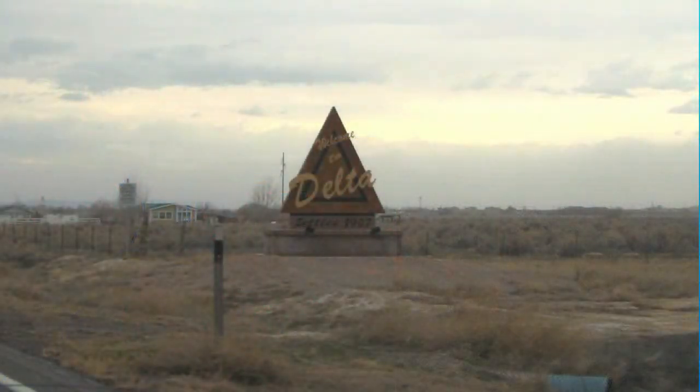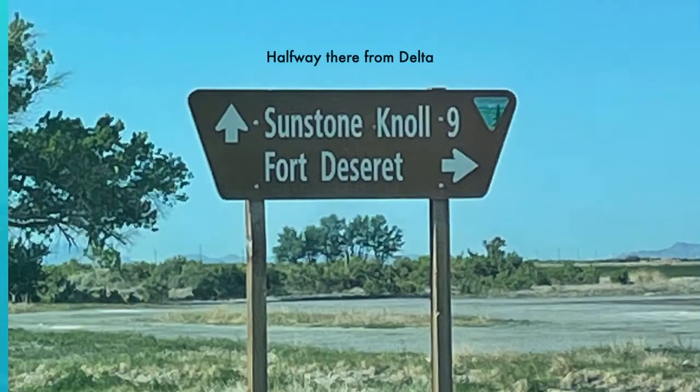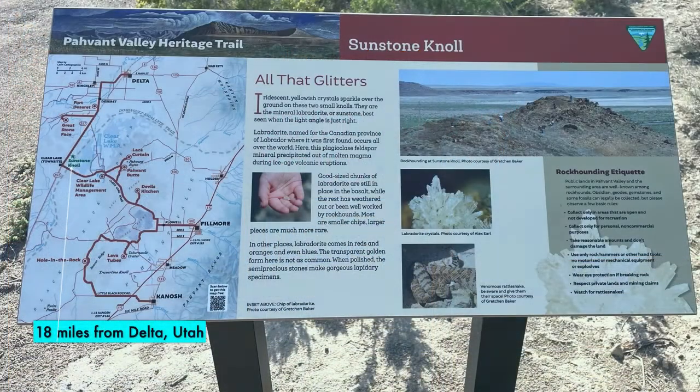Here we are once again in Delta, headed south towards the Sunstone Knoll. We're halfway there from Delta. This sign greets you right off Highway 257 at the Sunstone Knoll. Notice at the bottom center is the ubiquitous rattlesnake warning. This looks like a photo of the Great Basin rattlesnake, which is common throughout the Great Basin. We saw one of these in Nevada at Garnet Hill, just outside of Ely.